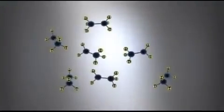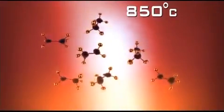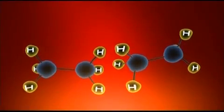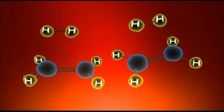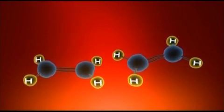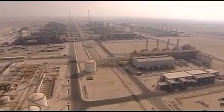The principle is simple. The molecules are heated to a very high temperature, 850°C, that causes them to crack or separate into a mixture consisting mainly of ethylene and hydrogen. The ethylene is what we want. The gaseous mixture is purified to produce pure ethylene, which is then piped to another plant where it undergoes further chemical conversion.